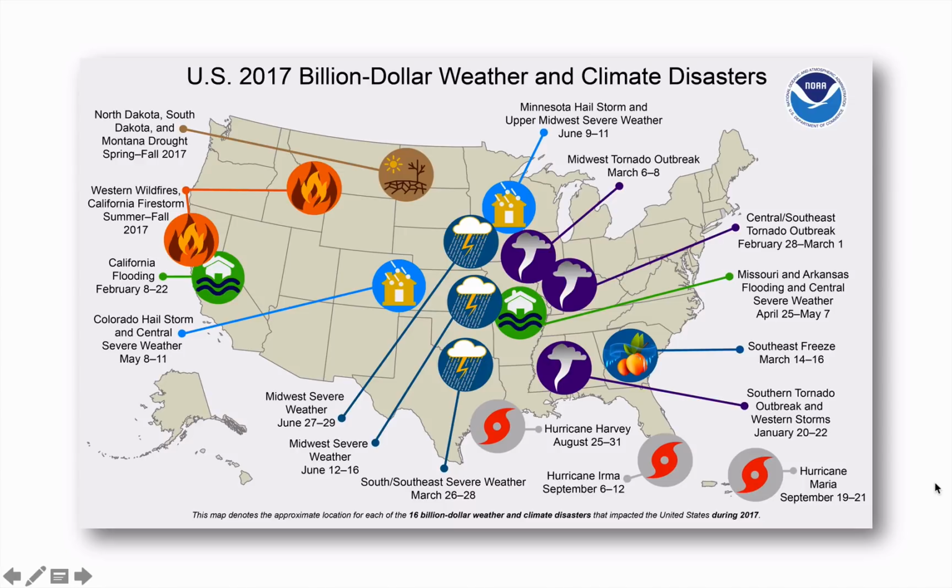Talk about 2017. 2017, we don't know what the total cost is going to be just yet. It's too early in 2018 to know it. But some estimates put 2017 somewhere around $350 billion in damage, maybe even bigger. Most of it, Harvey, Irma, and Maria. See the hurricane icons down there at the bottom? 3 huge hurricanes hitting major metropolitan areas.